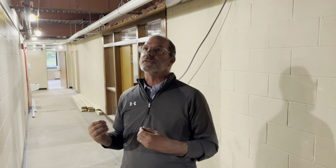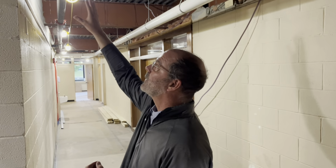So because of the size of the project and the complexity of the project, the whole building needed to be sprinklered. So we have a new sprinkler system on the first floor here, as well as in the sanctuary. And this is really important in that it'll make our building much more safe for us and for those living and taking advantage of the resource center in the basement.